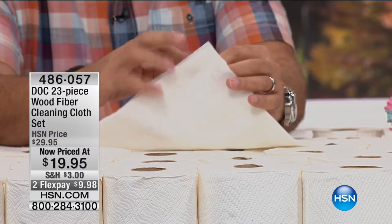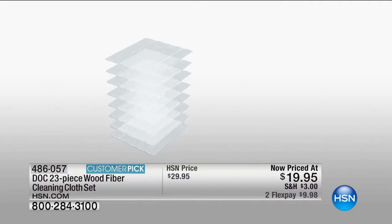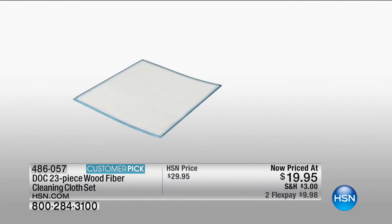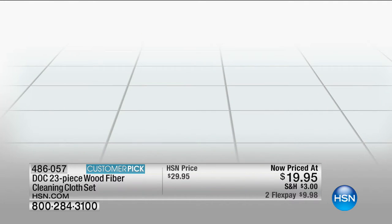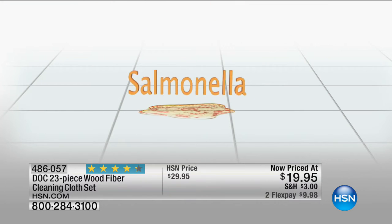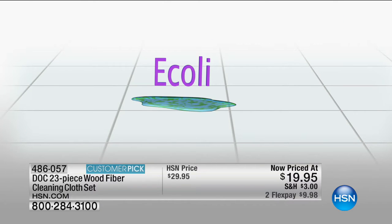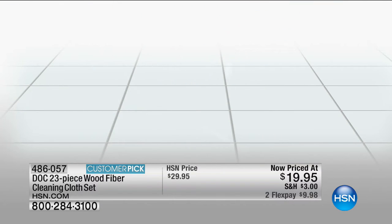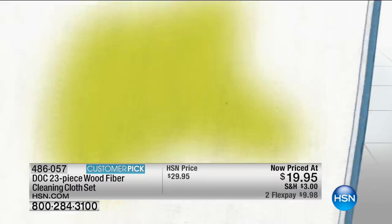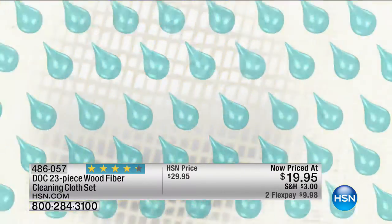And look, you can actually see through them. I mean, that's what's so cool about these. So they're very, very porous, but at the same time, they're incredibly absorbent. They're very, very tough, but they're also very, very soft. And so what you're going to see here is that when you scoop up the bacteria, the salmonella, the E. coli, 99.9% of that's going to be gone, but then you just run it under water and it rinses clean. And I'm not just talking clean to the eye. I mean 99.9% of the bacteria is gone.